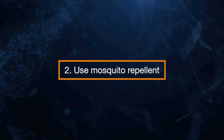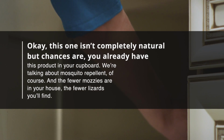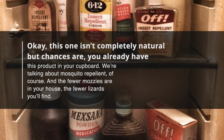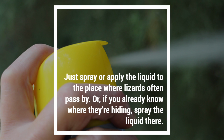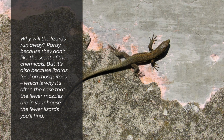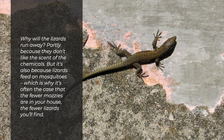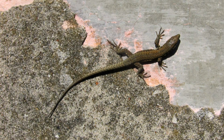2. Use mosquito repellent. Okay, this one isn't completely natural, but chances are you already have this product in your cupboard. We're talking about mosquito repellent, of course, and the fewer mozzies are in your house, the fewer lizards you'll find. Just spray or apply the liquid to the place where lizards often pass by, or if you already know where they're hiding, spray the liquid there. Why will the lizards run away? Partly because they don't like the scent of the chemicals. But it's also because lizards feed on mosquitoes, which is why it's often the case that the fewer mozzies are in your house, the fewer lizards you'll find.